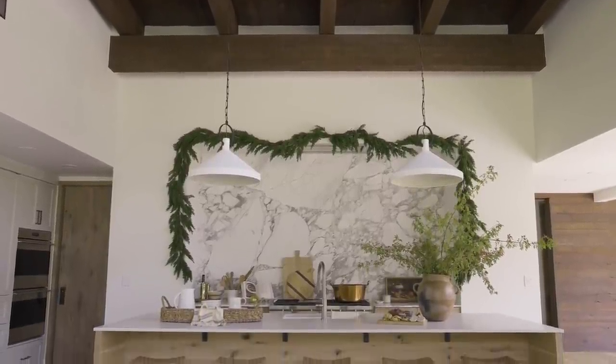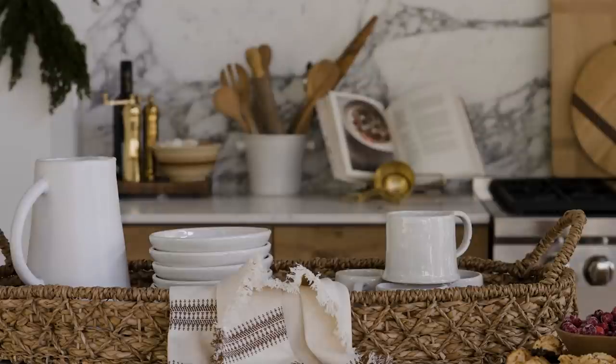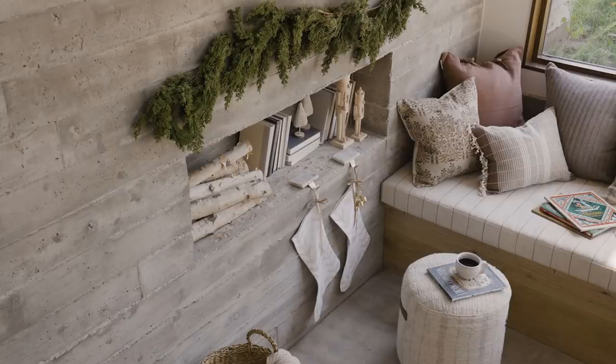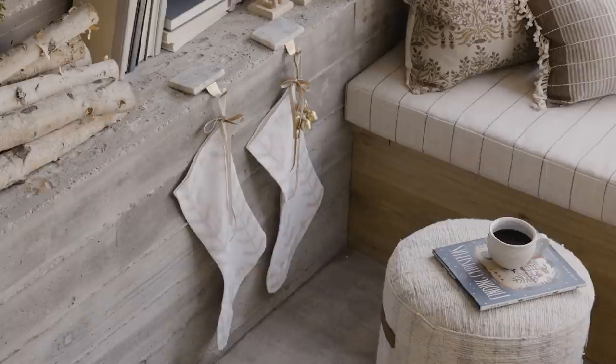Look for ways to style intimate moments with small vignettes. We transformed a cozy nook with just a few pieces. One thing I loved was hanging stockings in an unexpected place. Not everyone has a mantle, so it's fun to incorporate stockings in a new way.